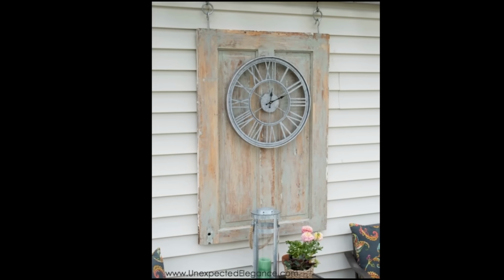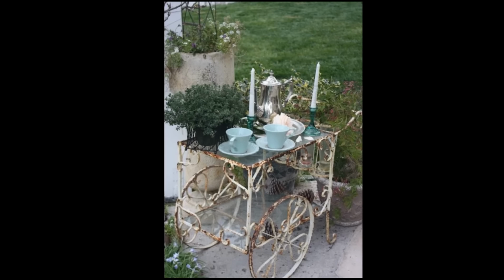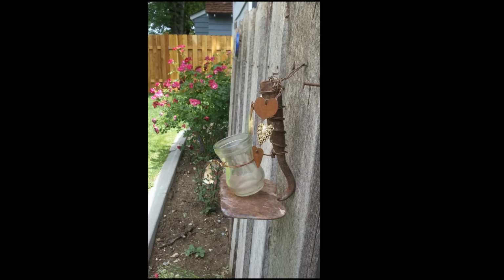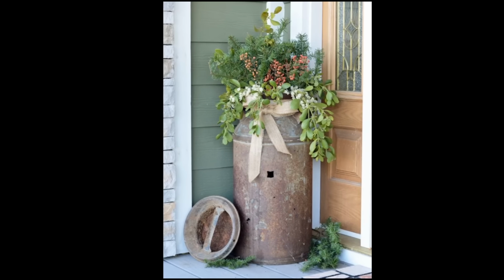That said, your garden doesn't have to be all about the plants. You can spruce up your garden with decor to give it that personalized touch. Choosing a theme such as rustic design can help give your garden a unified and beautiful look.